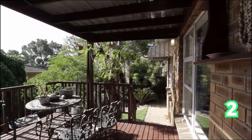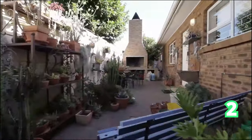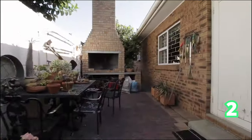Of course, the wooden patio makes for a nice finish of this beautiful home and your built-in braai. That was Plattekloof three-bedroom.